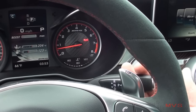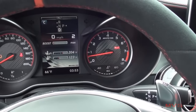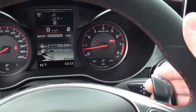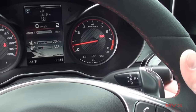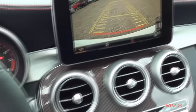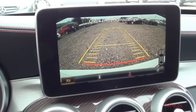Power is sent to a 7-speed AMG SPEEDSHIFT MCT multi-clutch automatic transmission with a manumatic shifting feature. Once in reverse, the rear view backup camera is displayed.